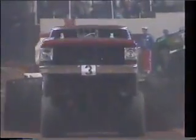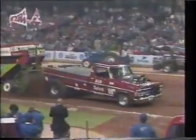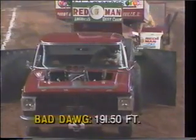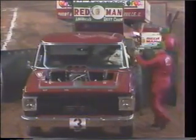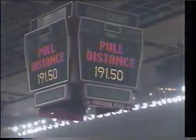Good run, front end stays down. Now it's nice running. Hook to the right. Stowe is trying to take the win in Louisville. Let's see what the distance will come up. 191.5. So that is going to be the distance for Dan Walsh to shoot for. Mike Stowe has set the lead distance now. Let's go trackside.